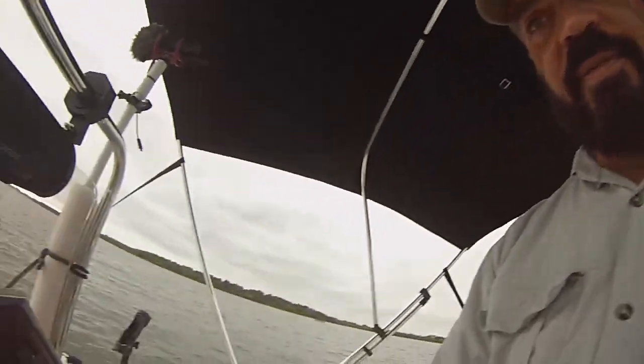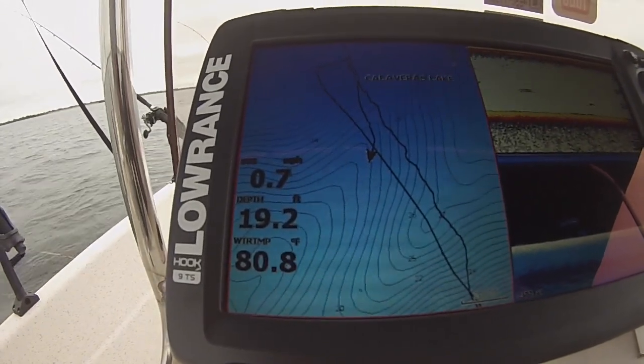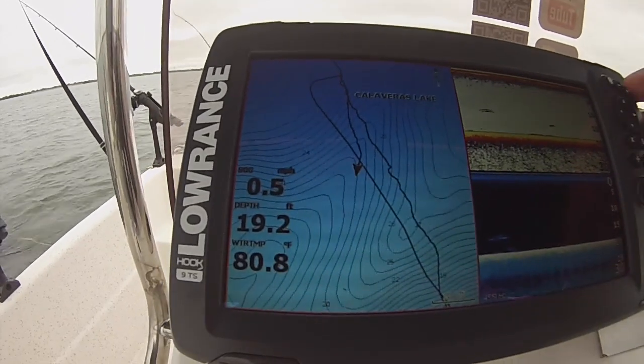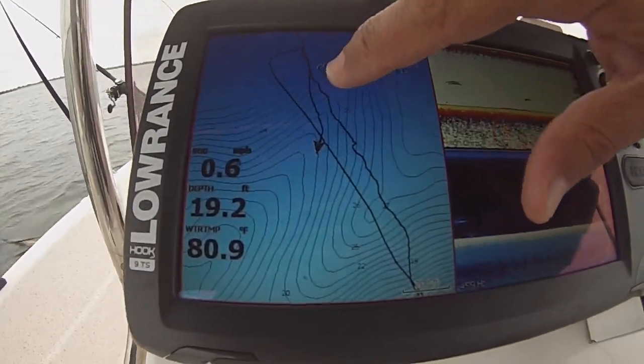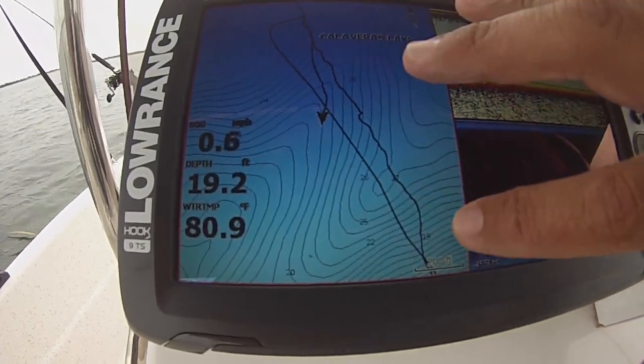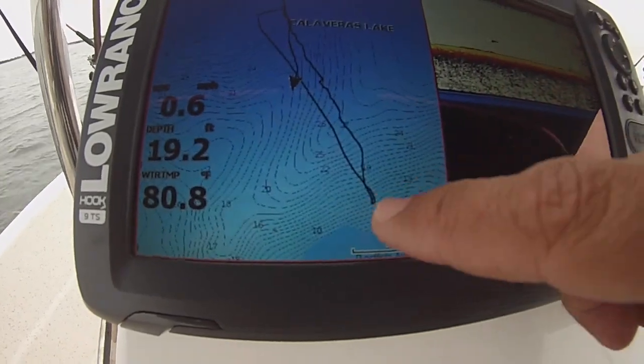Alright guys, so check this out. I'm going to show you guys on my map. The good and bad thing about drift fishing is you need to work with the wind. So hopefully this shows up pretty good. So this line here, that was that drift that we were catching those blues on. And then we ended the drift down here.